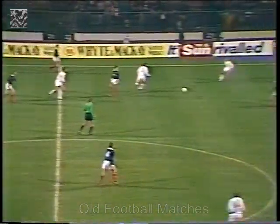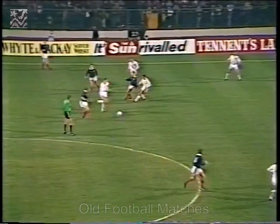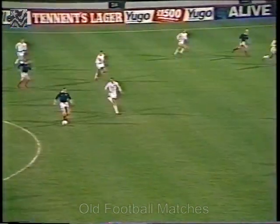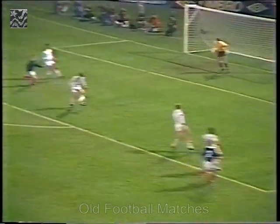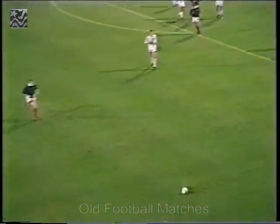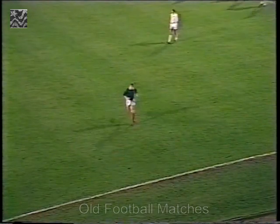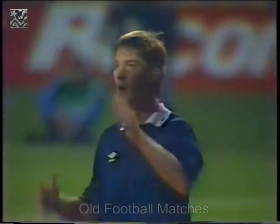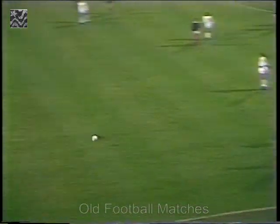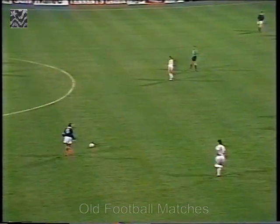McLeish, there's Paul McStay getting a touch to McClair. Inside it goes to Aitken. Nicol's made a run again, making space for Richard Gough coming up on the overlap. Good play from Gough. Yugoslav defence stands firm, but Scotland attacking with pace and invention. Good understanding there between Nicol and Gough on the right side of the field for Scotland.